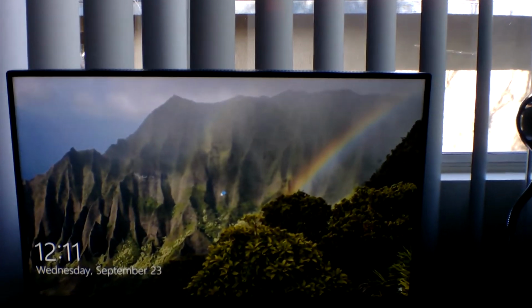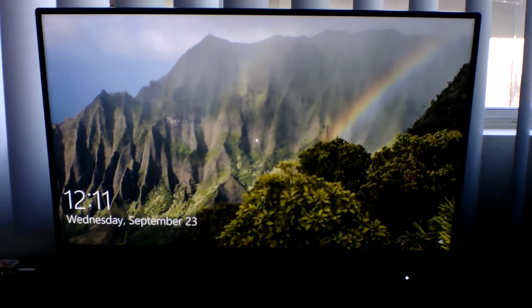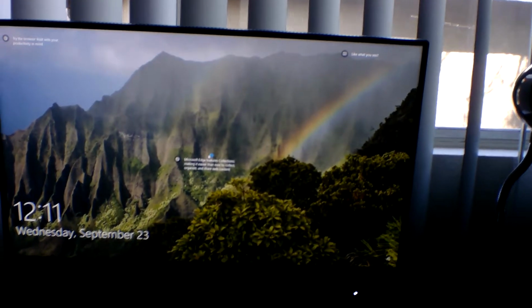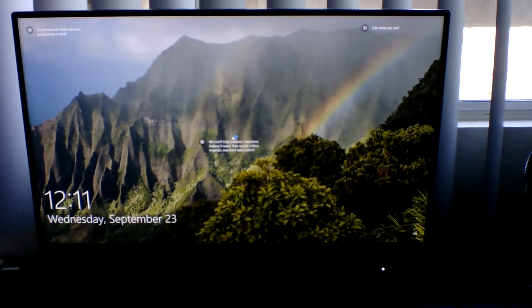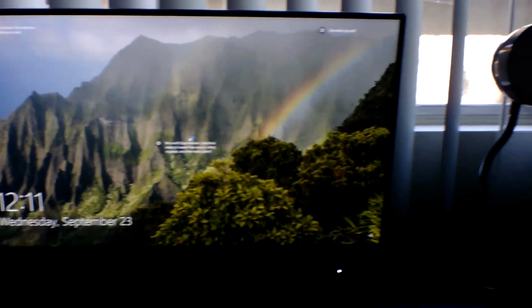And this is an HP brand, if you guys did not know. Look at that beautiful screen. Alright, so I'm gonna go ahead and type in everything, and then once we are on the home screen, I'm gonna go ahead and let you guys see the webcam.